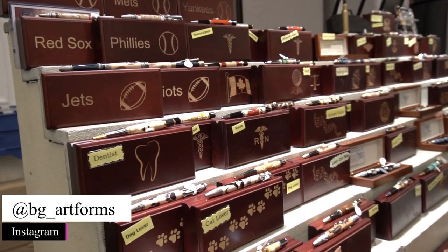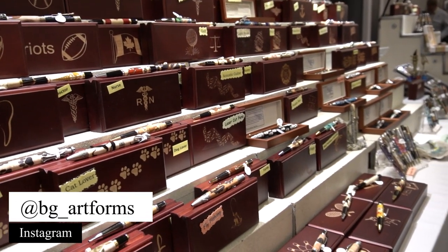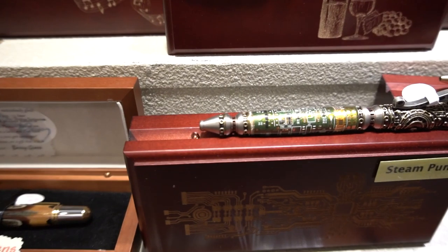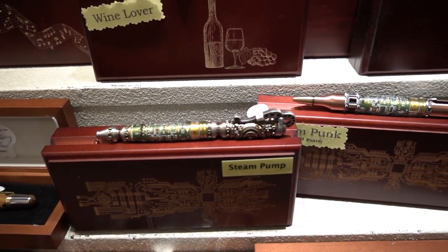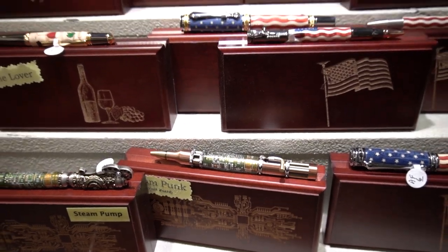Now for one of the final highlights for me, it's Barry Gross. Okay, these pens are jaw-dropping pieces of work. You don't understand, right? There are two lines specifically that caught my attention: the circuit board series that he had, and then the steampunk pens. His pens are really cool because they use recycled materials like watch parts, shipwreck coins, and even cigar labels.